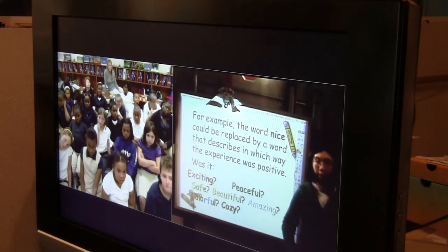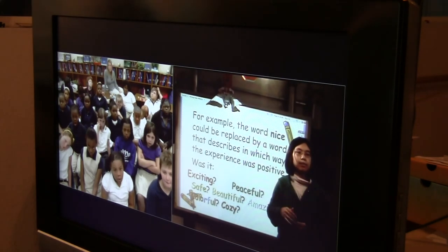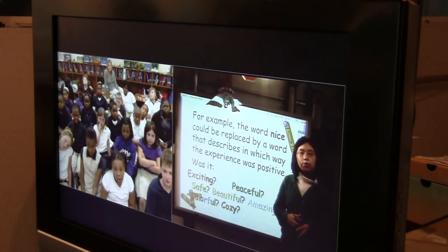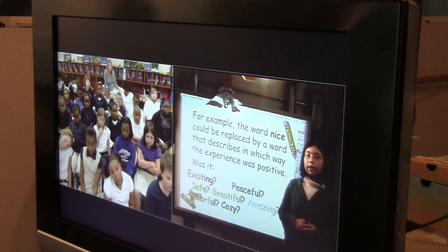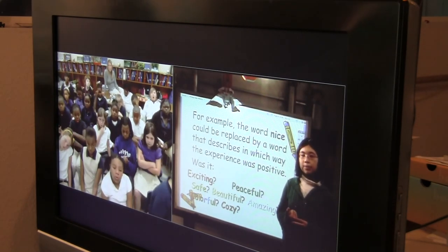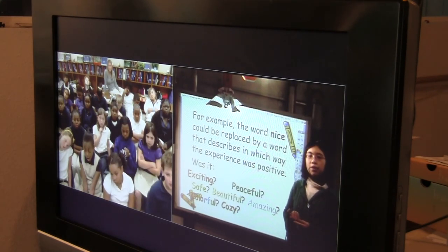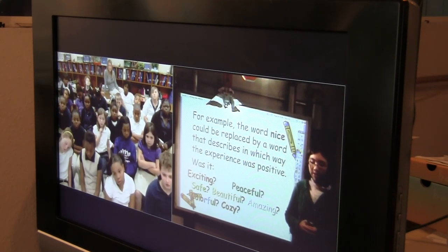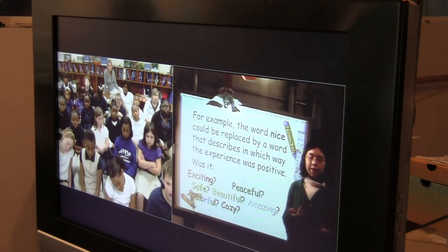For example, the word nice. If you kept on describing it, you'd say, "My friend is nice, my mom is nice, my teacher is nice." You might want to replace the word nice with a word that's more specific, that describes in which way the experience of the person is positive. Was it exciting, peaceful, safe, beautiful, amazing, colorful, cozy? If you were talking maybe about a vacation or a trip. If you were talking about a person, you might say friendly, kind, compassionate, something like that.